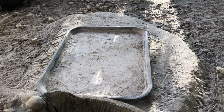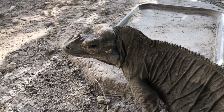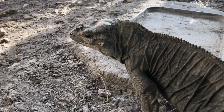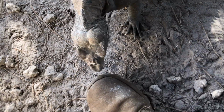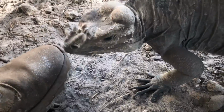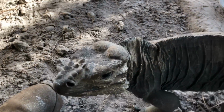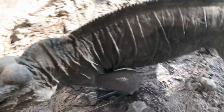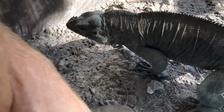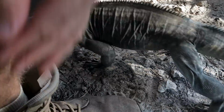I feed them off a tray here. They're eating all kinds of different vegetation, like romaine lettuce, collard green, yellow squash, mulberry leaves from time to time, shredded carrots. Not a lot of fruit, a little bit of non-citrus fruit, but I don't feed them very much. It's a treat. And so they'll also eat the Missouri tortoise diet, and some of the other prepared iguana diets are okay in moderation. So these guys are really cool.